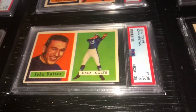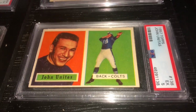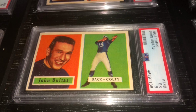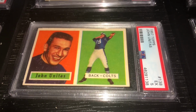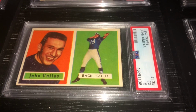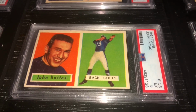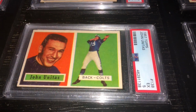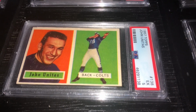And then next to him is another Colts great, the rookie card of Johnny Unitas. And I just really love this card. I've said in a video before, I had this rookie card, not this specific one, as a kid. I bought it at a card show in 1987 for $25, and it was probably in about similar shape to this. I think this card's in a little better shape, but I ended up selling it years and years ago, and recently acquired this one late last year to help put this run of cards together.